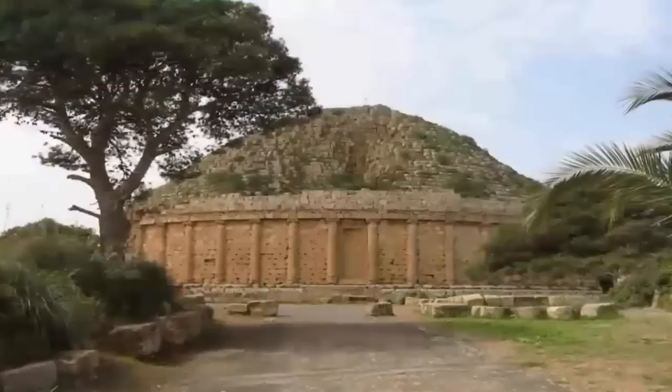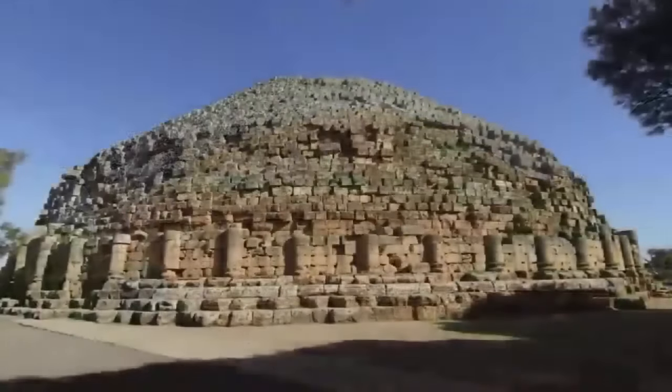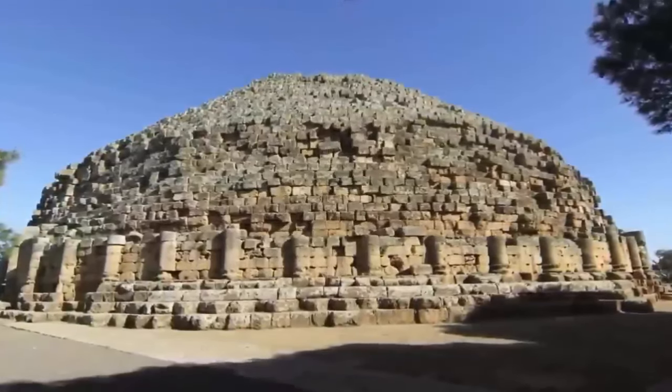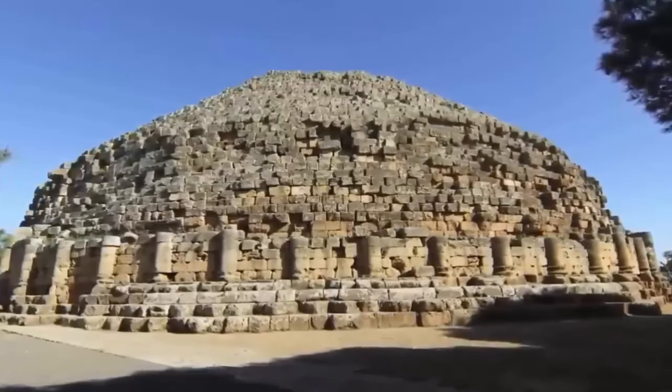How did they lift and place such gigantic stones? Why have these features seemingly been overlooked? Questions which desperately need answers. It is a site which we find highly compelling.